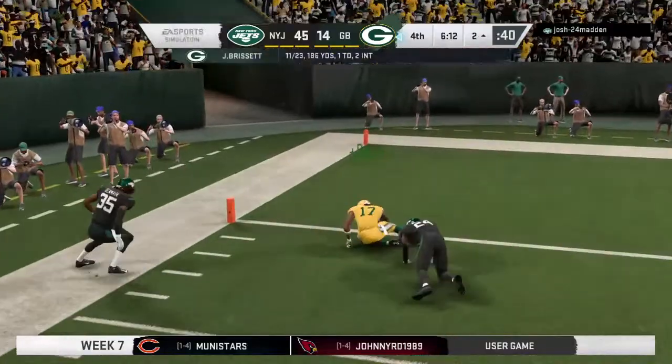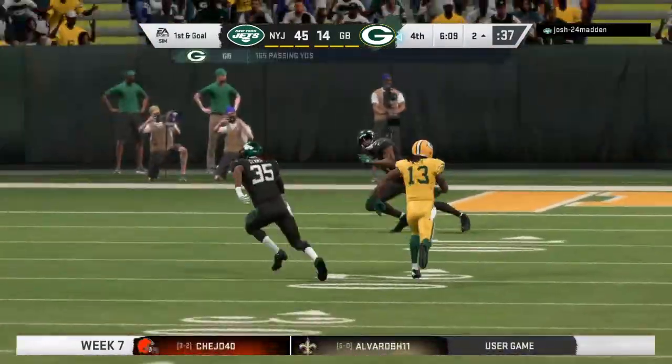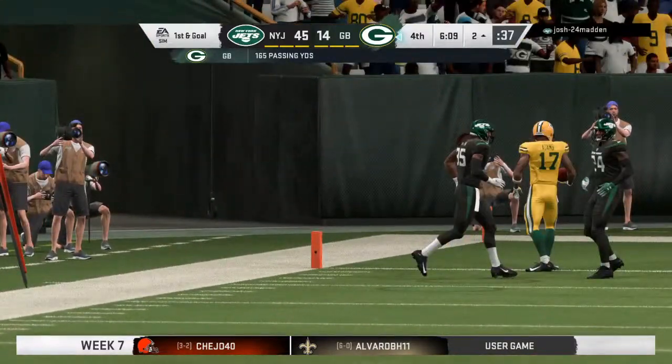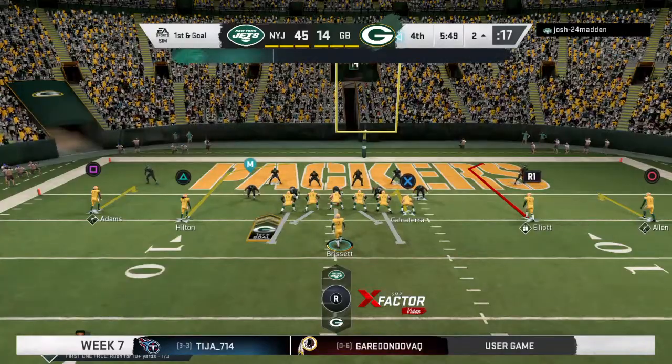And that's complete to Adams. And they are able to stop him, but he does take it all the way to the 2. That one nearly 30 yards, 29 officially.